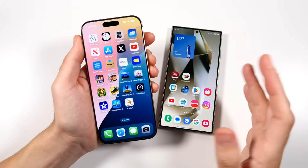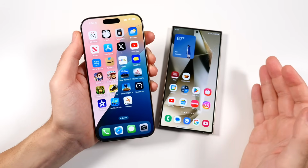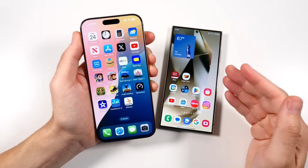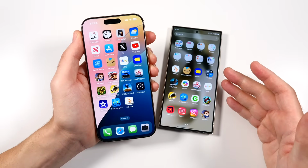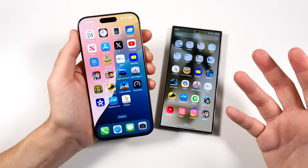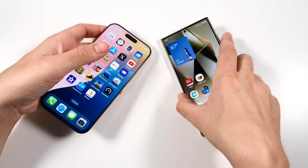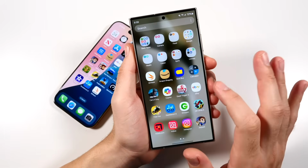All right, now when it comes to the display, I've definitely been preferring something about the iPhone's display over the S24 Ultra. It's the color reproduction. I understand they went for some more anti-reflective properties, but they improved the display. I feel like the display had better color reproduction on my Z Fold 6, so I'm looking forward to seeing what they do with the new color reproduction on the Galaxy S25 Ultra.